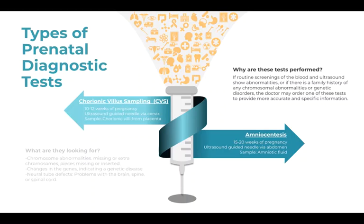Doctors are looking for chromosomal abnormalities, which could be missing or extra chromosomes or pieces missing or inserted, changes in the genes, which can indicate a genetic disease, and neural tube defects, which are problems with the brain, spine, or spinal cord.